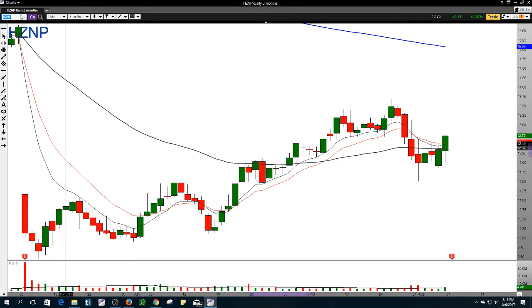HZNP, I like this chart, really nice little curl. Buyer into close on Friday. I'd be looking for a biotech move into this week anyways, and so HZNP with a pullback down to about $12.34 gets you that long entry into the trade for a play.